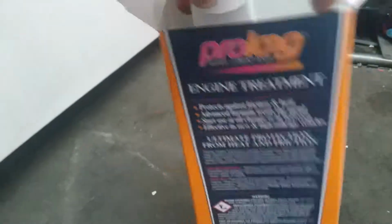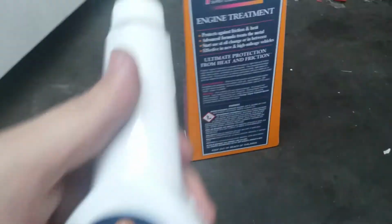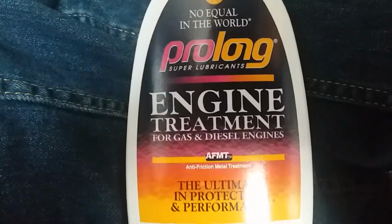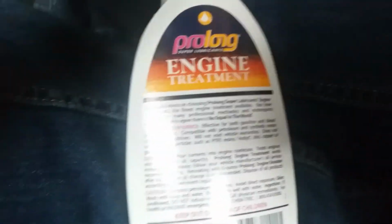Oh damn, it's actually pretty heavy. Damn, this does not come off. Alright, wait up. I'll let you guys see. Hopefully you guys can see me. Alright, so this is the engine treatment. So right here, super lubricant engine treatment for gas and diesel, ultimate protection and all that. Pretty much the same stuff that's on the box.